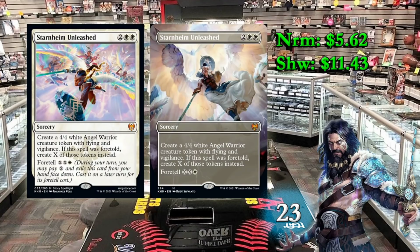Then we have our Starnheim Unleashed. Starnheim, 4-drop. I like this one. Create a 4/4 White Angel Warrior creature token with flying and vigilance. If the spell was foretold, create X of those tokens instead, which is pretty cool. So you can get a whole bunch of those. It's like situational. Are you later in the game, or do you just need it right now? I don't like that it's a sorcery, but it is what it is.